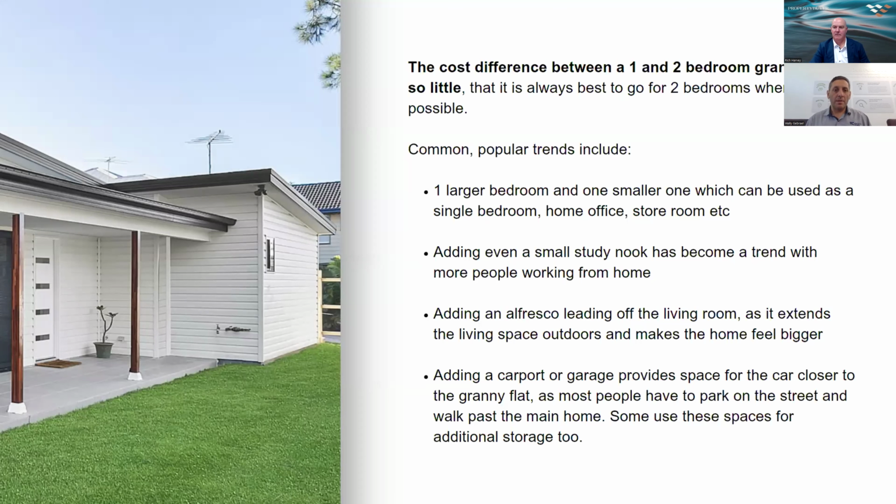And you've also got people that love the opportunity that they can just drive straight in from the street rather than parking on the road and walking up beside the main house. They can just drive straight up, drive into their garage, and they're inside. So they're probably the four most common things that people ask for and that we've seen pushed towards over the last few years.